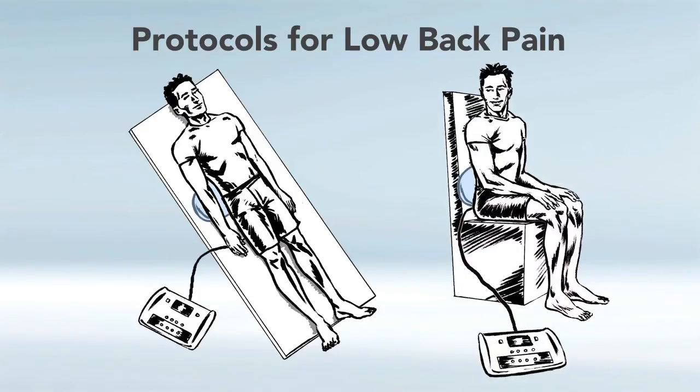And look at the images here on the video. You can see sample placements of the pillow pad, which you can use on low back pain if you're sitting down or laying down. You can do it either way. And the nice thing about this, it's very convenient. You could be reading a book or watching TV and just keep pressing go and really help to speed up the healing, especially if you have an acute injury of your low back.